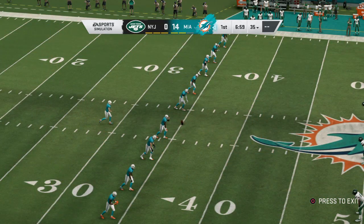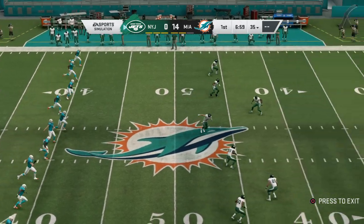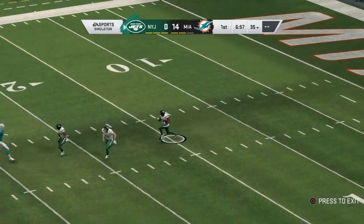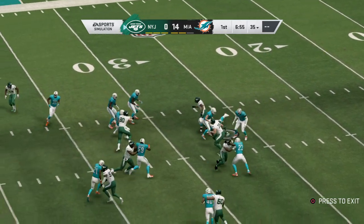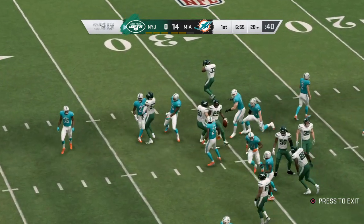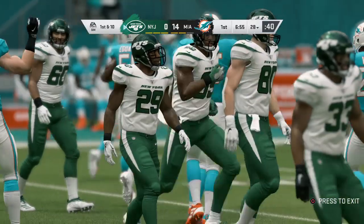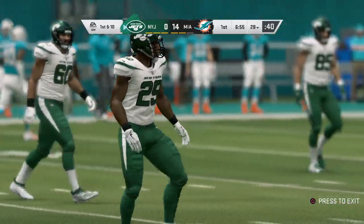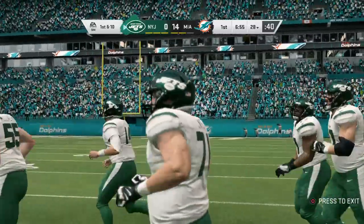Set now to kick this one away, and off it goes. This fielded at the 2. And he's up across the 25 and down at the 28-yard line. And New York set to take the field.